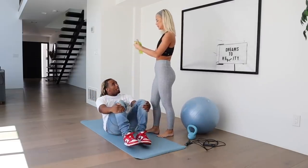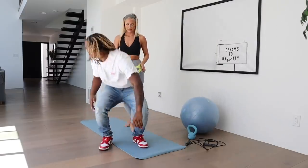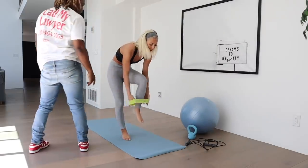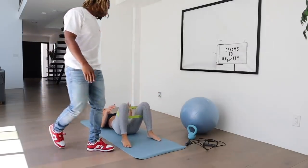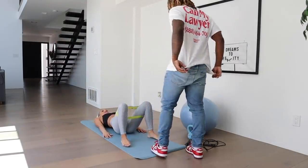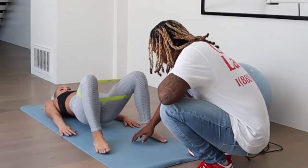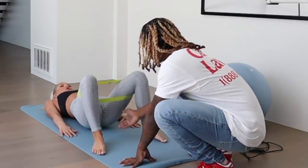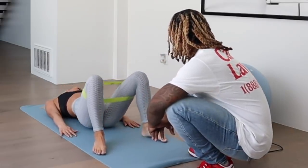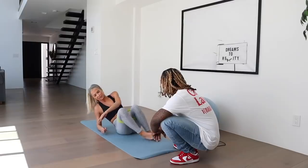I'm trying to get as much squats in as I can before my birthday. Well, you got, what, 2-3 weeks? And like, you got like your birthday tomorrow. Get right here. See my butt from the front? A little bit. Oh yeah, you can see it. You're doing good, babe. I feel it. You are doing good.